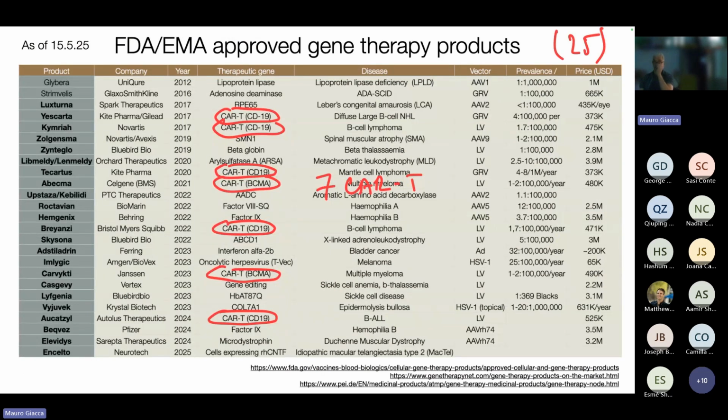The first two products are from 2017, from Novartis and Gilead, and then progressively there are now 7 CAR-Ts which are approved. The antigens, however, are always the same, so they are CD19, and there is only one new antigen, which is a protein that is expressed in multiple myeloma. And so basically all the conditions for which we have these CAR-T therapies are cancers of B cells, so acute lymphocytic leukemia, B-cell lymphoma, or multiple myeloma.